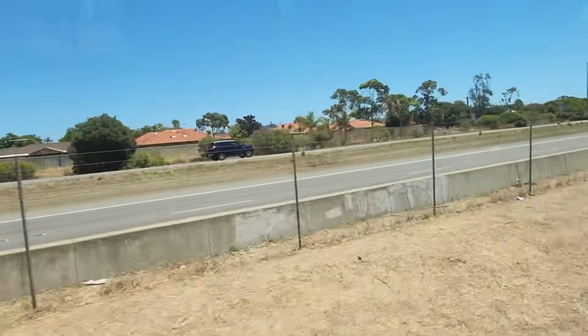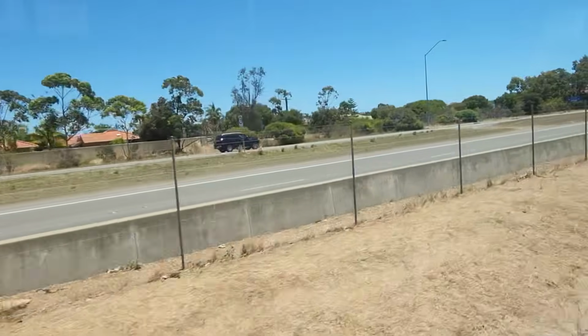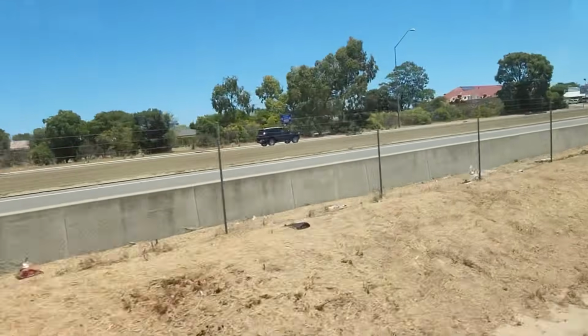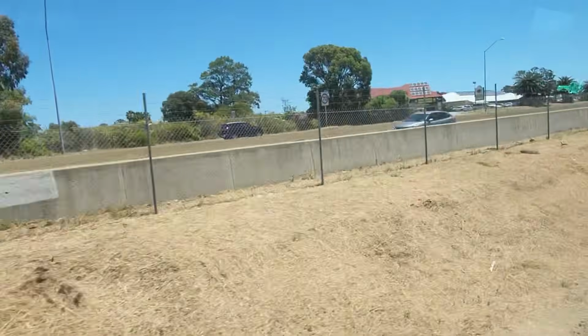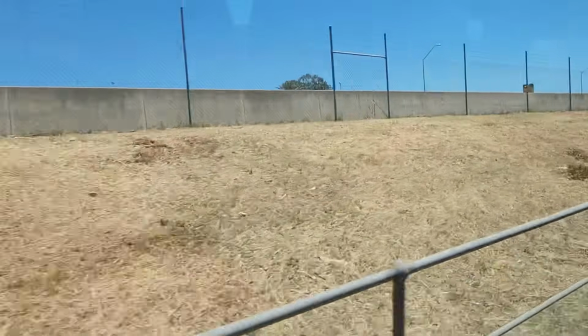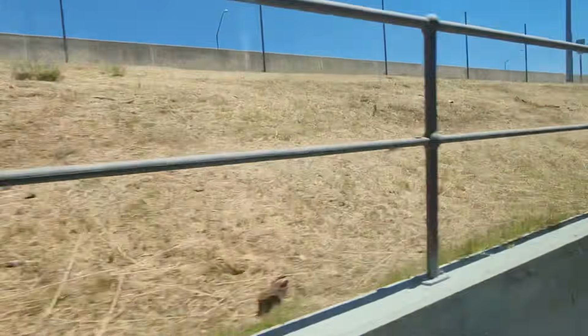And also the original route for the line was going to be where the Thornlie-Cockburn link goes. At the time of recording, we're still constructing it. It was going to run up to Thompson's Lake, which is now Cockburn Central. So we're just going under Eleanor Drive now, in Rockingham, in Coolgardie rather.